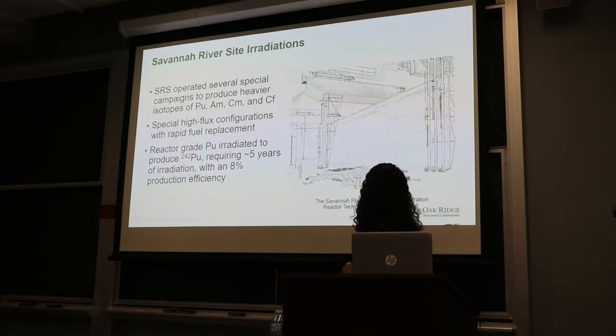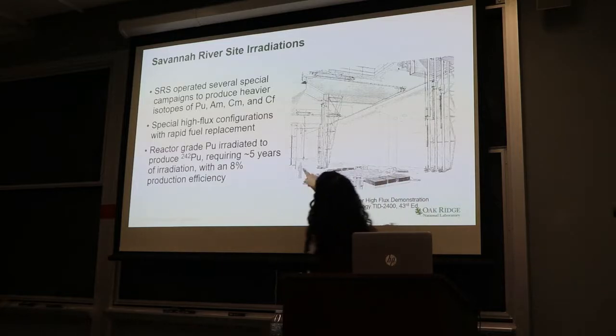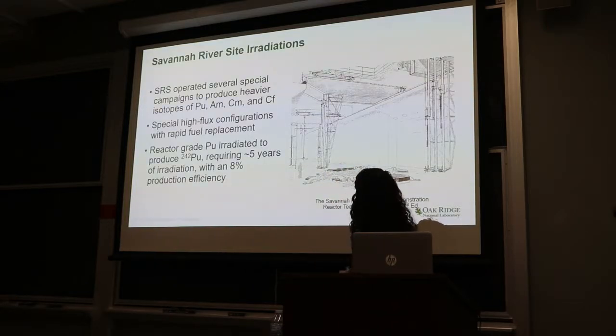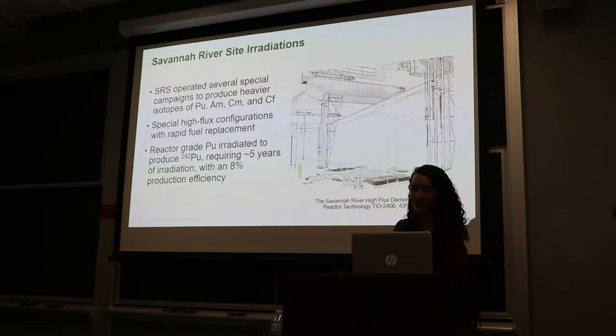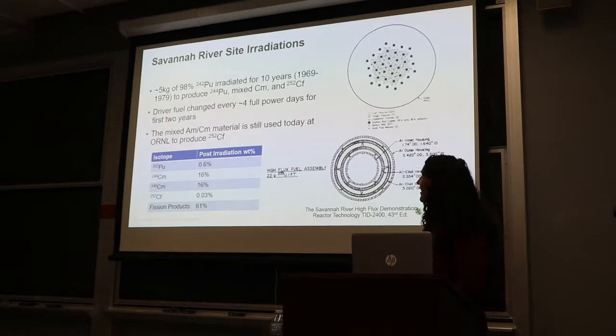It's a really crappy picture from a report that I think was in the mid-60s, but there's a little guy over here, so you can just sort of see the scale of how large this reactor loading pattern was, versus if you were looking at, for example, the reactor we have at Oak Ridge, a high flux isotope reactor, you know, would be this big compared to this person. So much, much larger target capacity here at the Savannah River reactors.